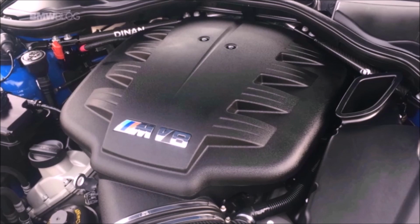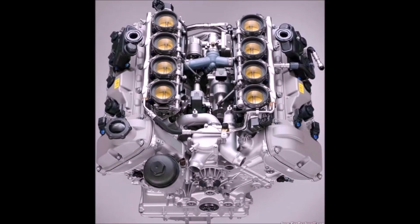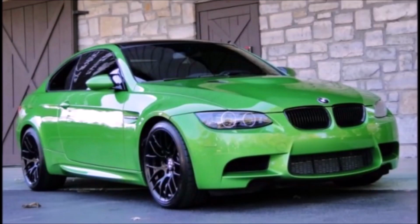Now, I drive a lot of cool cars here on the channel, everything from V12 Ferraris and Lamborghinis to 4 cylinders like my S2000. And I think the E90 series M3s, whether you choose the E92 coupe, the E93 convertible, or the E90 sedan, I think there are a lot of great value for the money. You can get good versions of these cars in the $30,000 to $40,000 price range.